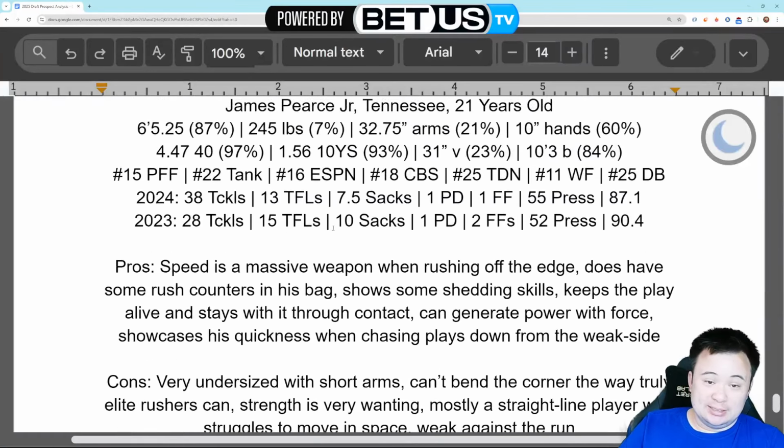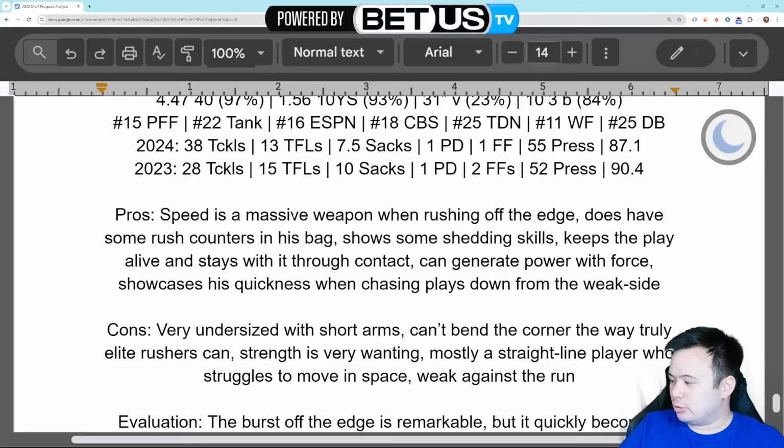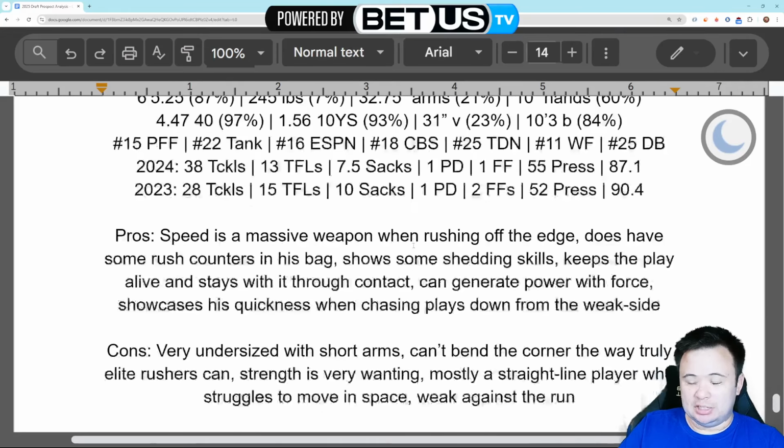His speed is the name of the game. It's a massive weapon. Tackles have a hard time dealing with it. He gets the corner on them before they even know what to do. He does have some rush counters he can whip out. He's not just pure speed. He also can throw some tricks at you. He does have some ability to shed tacklers as well.